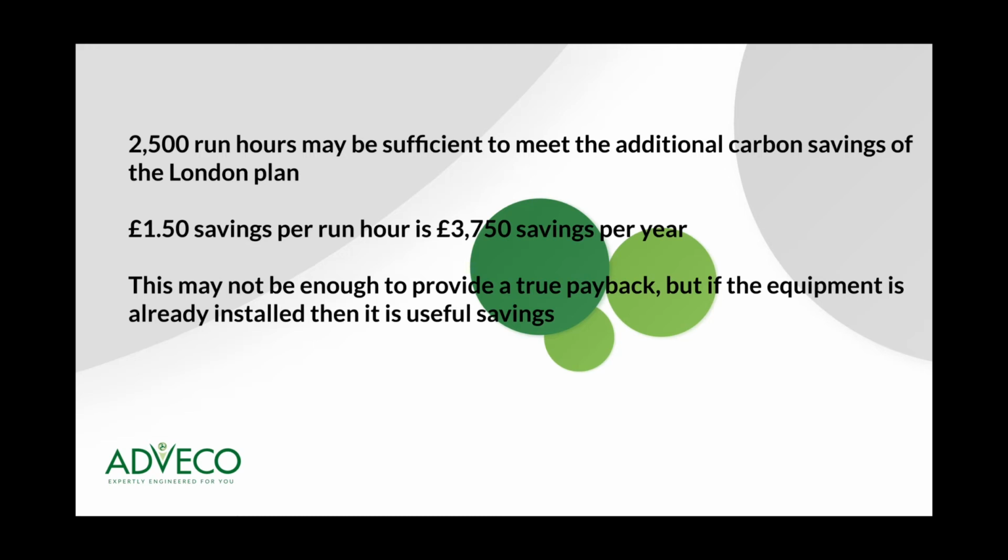It saves about £3,750 per year in that scenario, £1.50 per hour and 2,500 run hours per year. So 3,750 is good savings if the unit was installed when the building was built and then it was inherited by the client and you're not actually looking at the CapEx of it. If you're looking at the CapEx of it, then it might not provide you with the savings that you would need to install one.